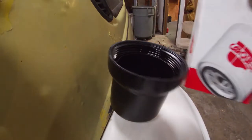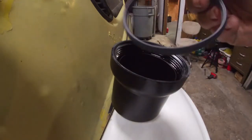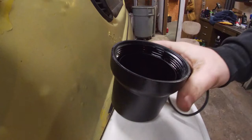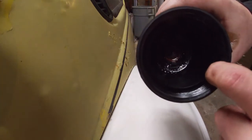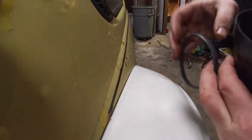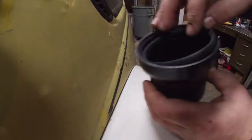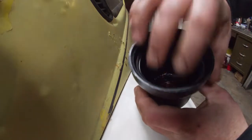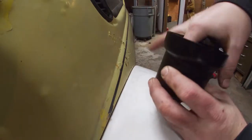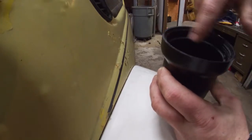Gonna install the new oil filter. The first thing we're gonna install is this new ring. I've already pulled out the old one. We're gonna install the new one. There's a groove just right there. Let's see if I can see it. It goes around there. Got a little tab. Faces up. All you gotta do is just slide it in there and push it in. And then little oil. Remember to lube up that seal, just like you would a standard oil change.